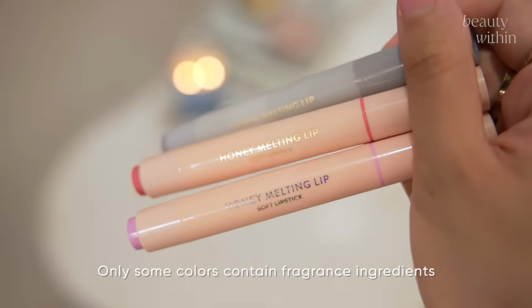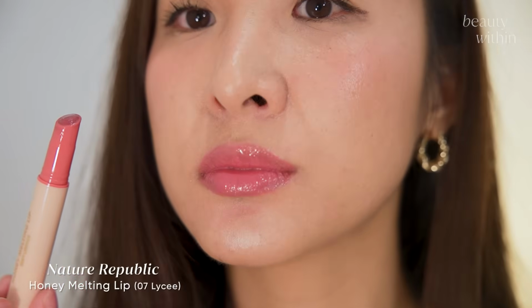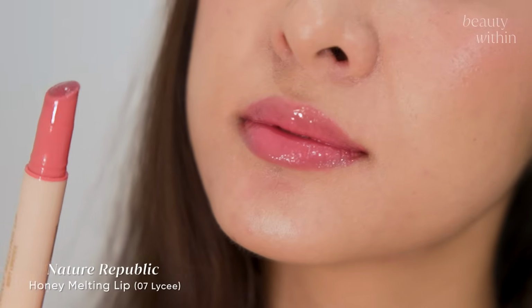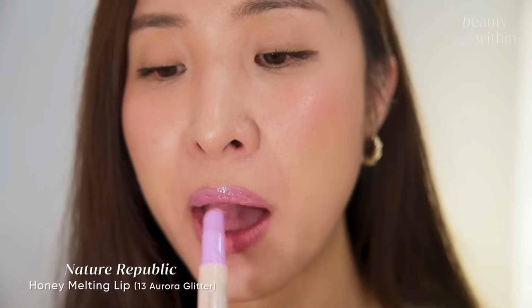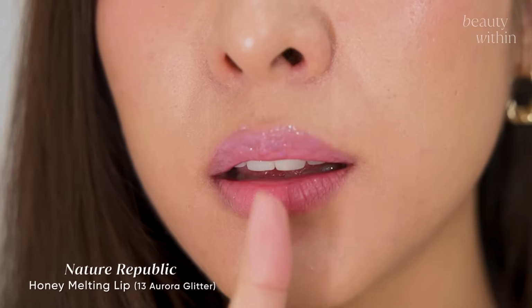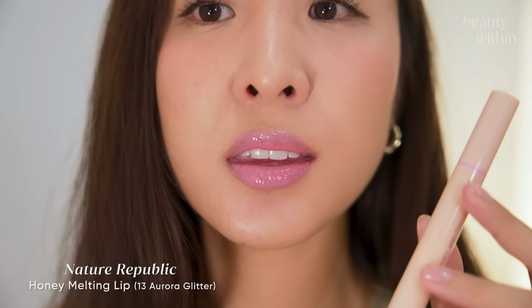The smell of this, the aroma, is kind of a grape candy, and the color payoff of this is phenomenal. So I got it in Fresh Lychee, which is this really beautiful my-lips-but-better rosy shade, and then I got this other one in Aurora Glitter, and this is a cool-toned baby pink with a little bit of a reflective quality. So this will actually make your lips look wet and juicy and a little bit more plump if that's what you're going for.